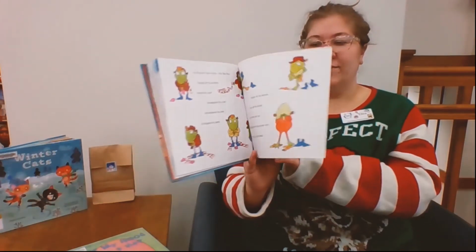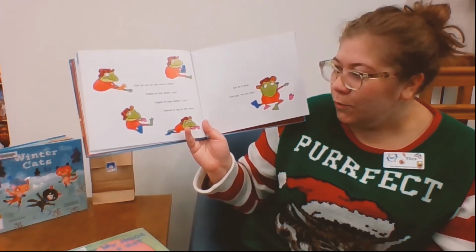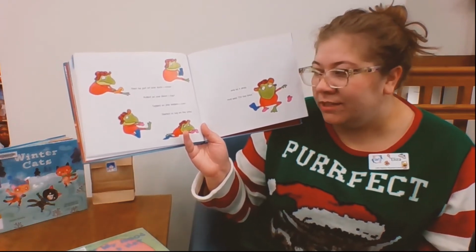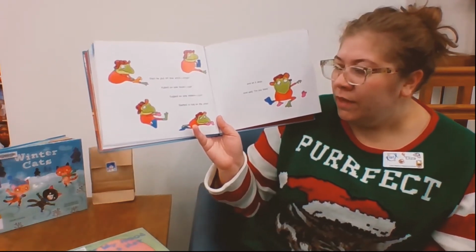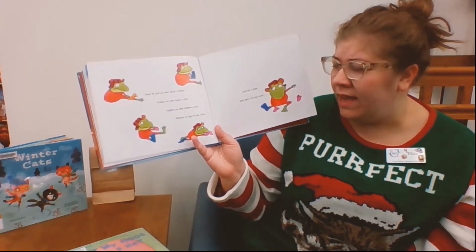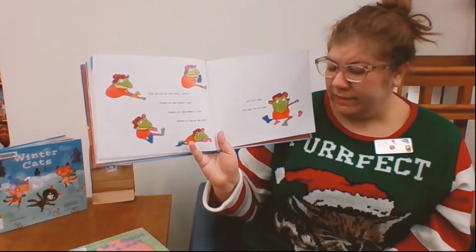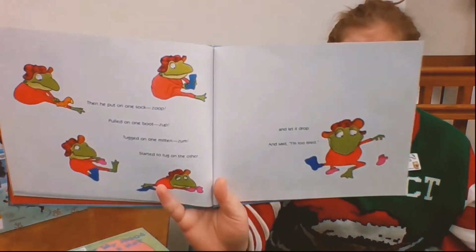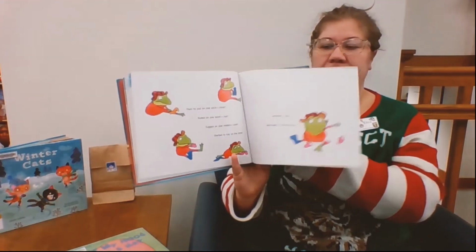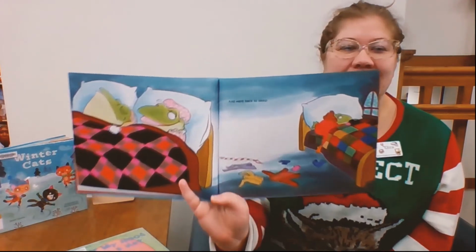All right, let's get all those other layers back on, right? Then he put on one sock, zoop, pulled on one boot, zup, tugged on one mitten, zoom, and he started to tug the other one on and let it drop. And said, I'm very tired. And went back to sleep.